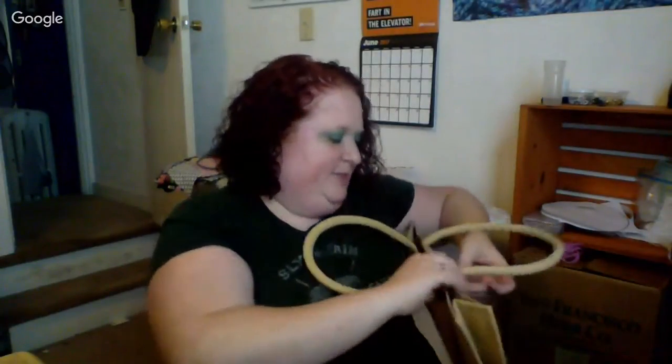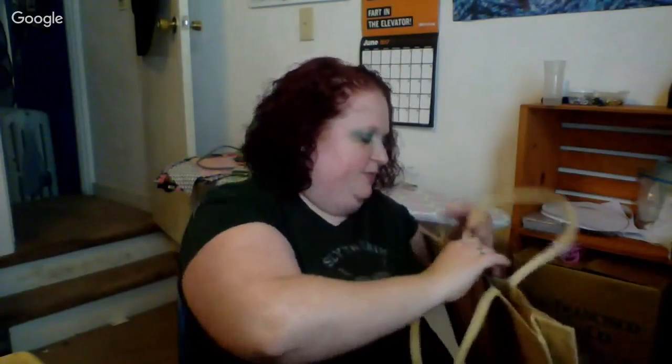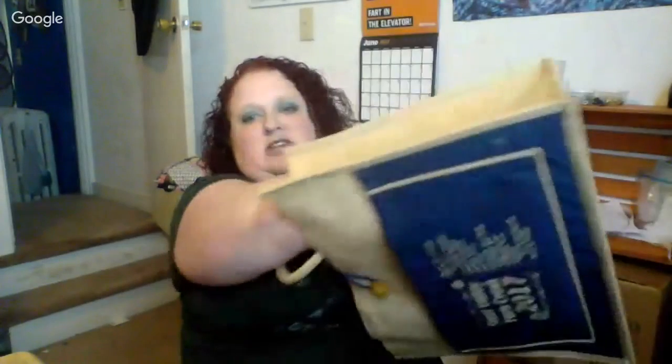But this is the bag. It's like burlap, but inside it's got a waterproof lining. That's nice. They probably ironed it on because burlap is not the most washable stuff, if at all. But it's just a small tote bag, like a grocery bag, to carry your stuff around. I thought that was pretty nice for $12. And then there's this pocket on the front.